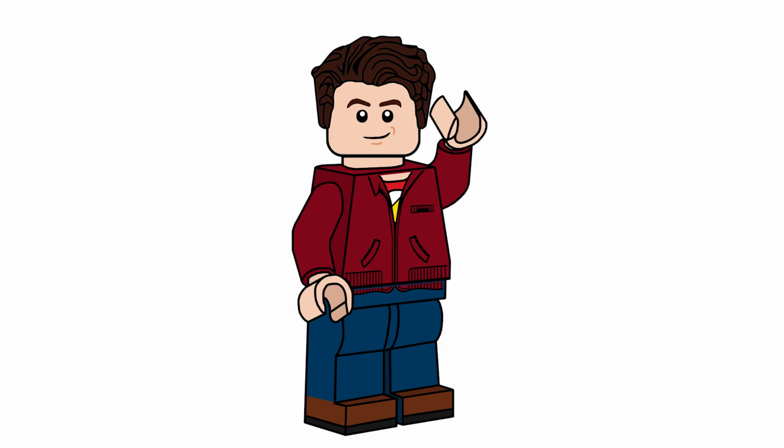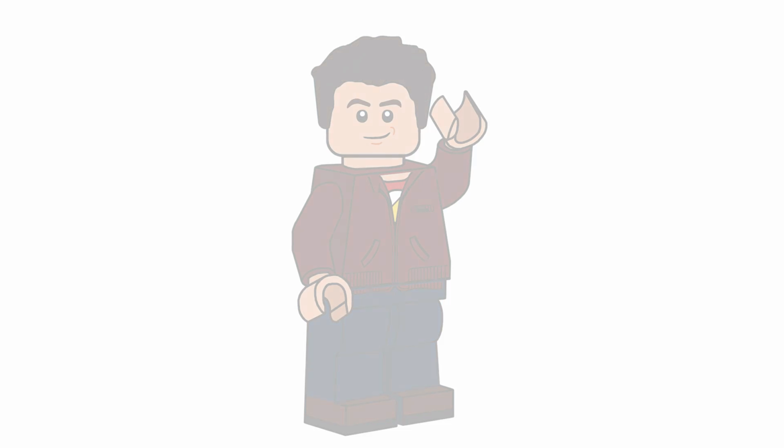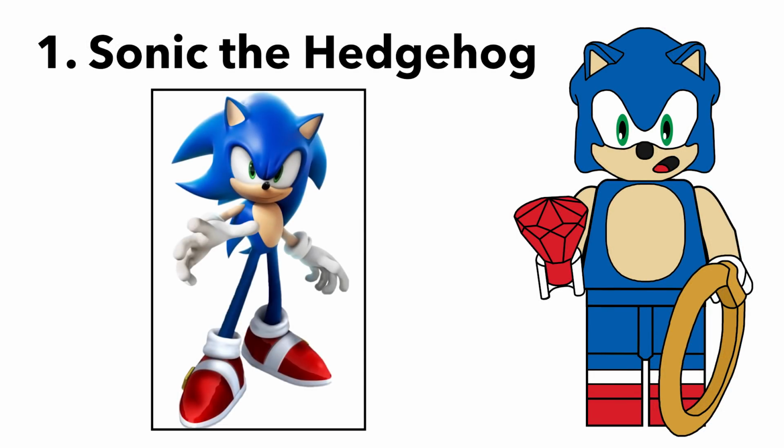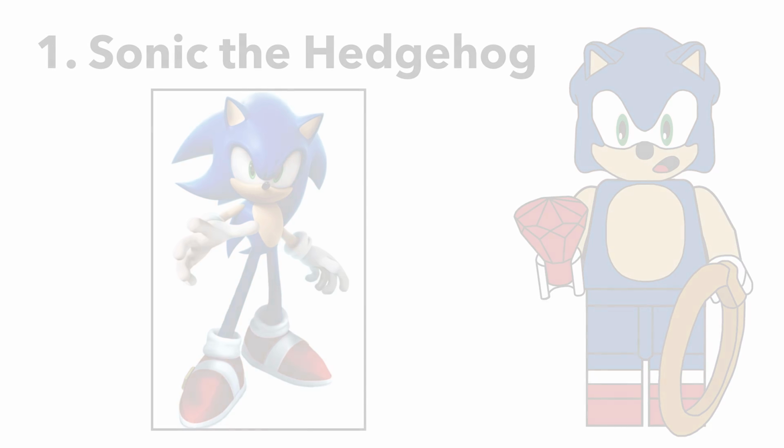So without further ado, let's start things off with the first character in the series, which is of course the famous blue hedgehog himself, Sonic. I'm just kidding. All the characters in the series are Disney characters and aren't from outside properties. So don't expect inclusions like Zangief, or anyone like that.